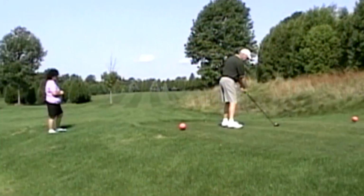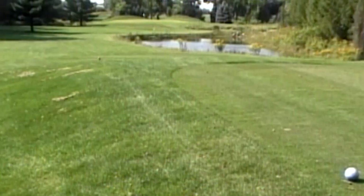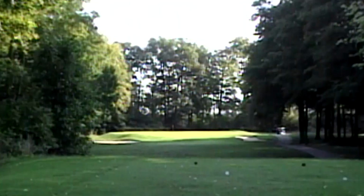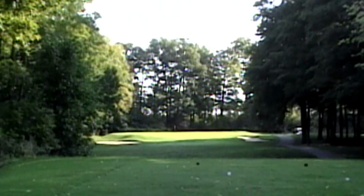No golf course is the same. No hole is the same. I mean, it may be the same yardage, but from where you're hitting is different, from where you're looking is different, and your sides are different. And I wanted to show that.